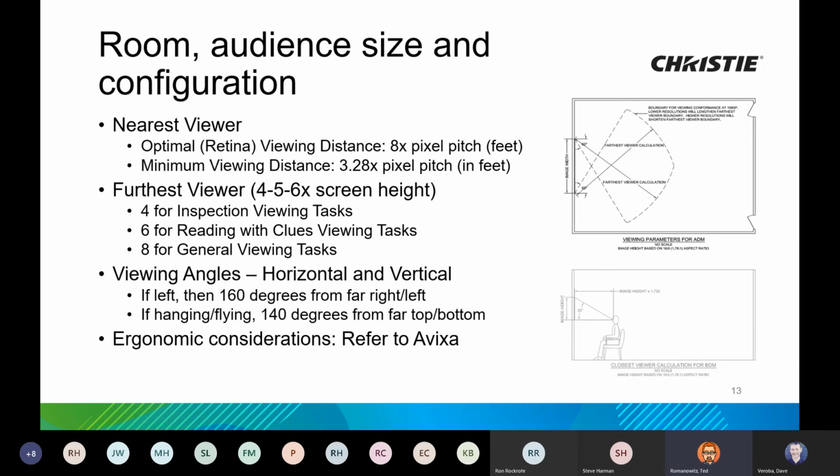And the more narrow the room, the better the visual experience. But, again, best in class products won't have much brightness or color shift, even at those extreme angles.